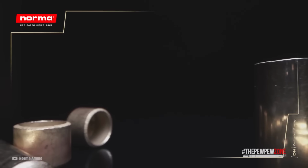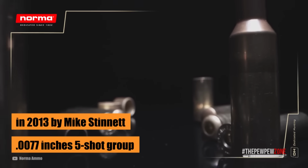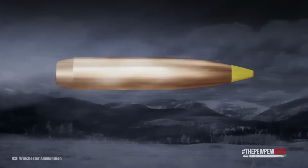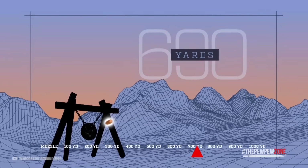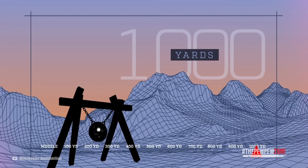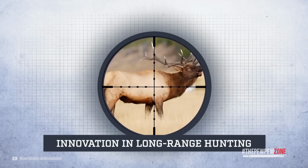you. To really understand its precision, one has to look at the .0077 inches 5-shot group achieved with this round in 2013 by Mike Stinnett. This means all 5 bullets landed within a space that is the same as the thickness of 2 sheets of paper. To prove that all shots actually landed on paper, a backer was used. This paper was moved and showed 5 distinct holes.